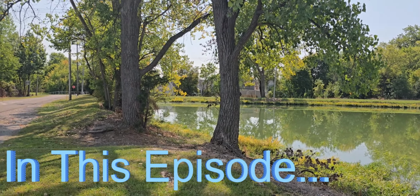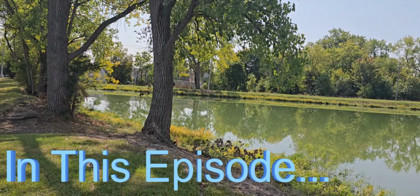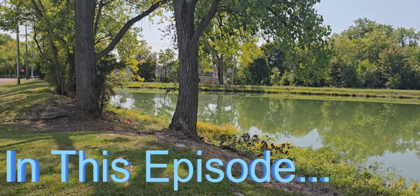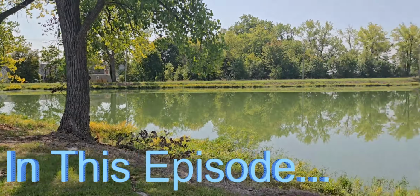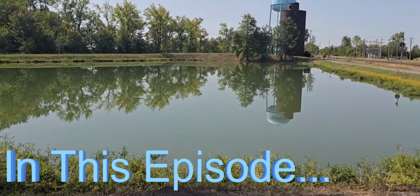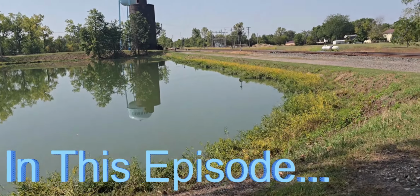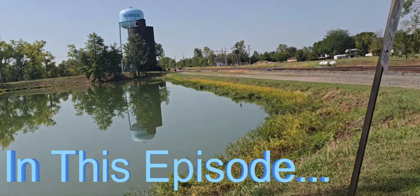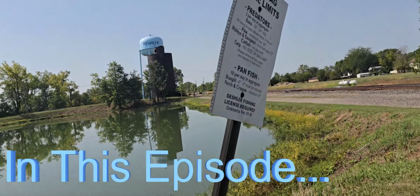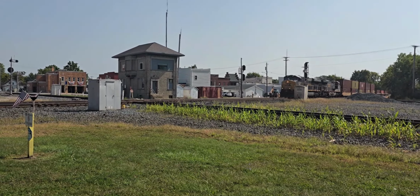Alrighty, so let's walk you around Deshler a little bit more. Here's a nice little town fishing lake. There's a sign over here that says you need to obtain a fishing license for the city or the village of Deshler. So not an Ohio one. I'll show you the sign. I'll show you what I'm talking about. Oh, look at that.